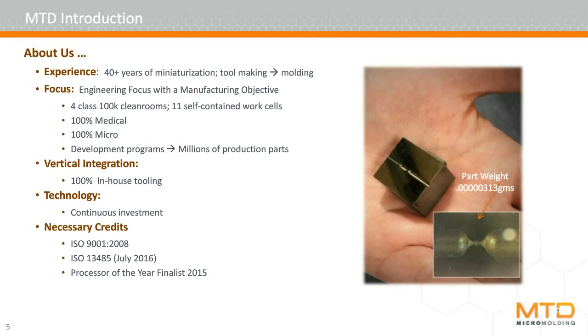It's fairly simple. Our focus is 100% on micro, 100% focus on medical, 100% in-house micro tooling, and 100% of all micro molding occurs in our certified Class A clean rooms. We are privately held and driven by the desire to be the first and be the best, and allowing our customers to do the same with their products.